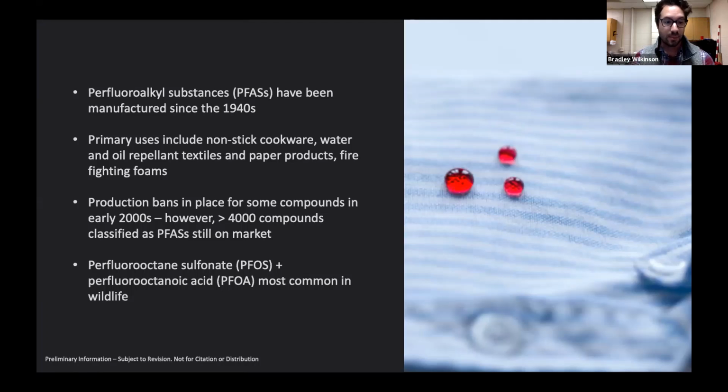As a result of some of this pioneering research, production bans are in place for some compounds starting in the early 2000s. However, there's a bunch of PFASs, and over 4,000 compounds classified as PFASs are still on the market. And in fact, the compounds that have been banned in the United States are still available abroad and can make their way into our ecosystems. So perfluorooctane sulfonate, or PFOS, and perfluorooctanoic acid, or PFOA, are the most common compounds found in wildlife and will be the ones that I'll be discussing.